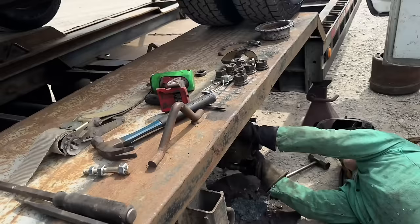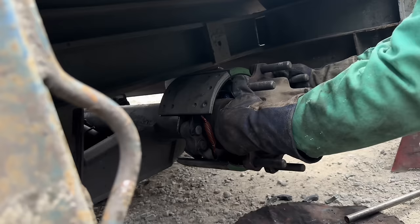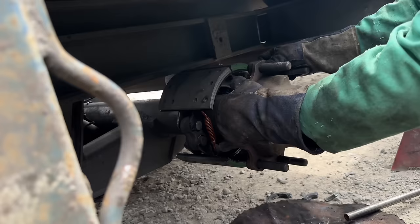Are they gonna come off? Oh yeah, it's gonna come off there. I ain't gonna like what we're gonna see when it comes off. It's fixing to come off now. That seal could be melted on there, right? Yeah, it's coming.